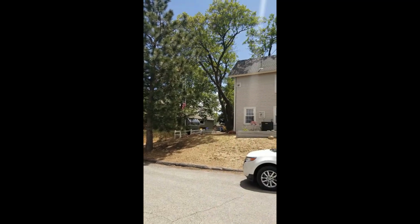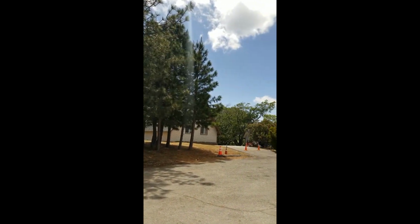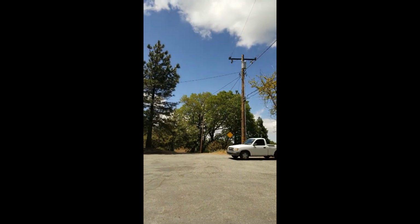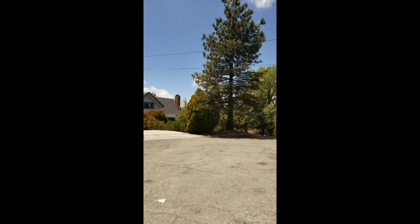So let me tell you a couple little secrets about living up in the mountains here in Lake Arrowhead. You want level entry, you want level parking, you want quiet, you want space, you want bedrooms and baths on the main, because that all makes life so much easier. As you can see, the house here at 1234 Klondike is located at the end of a cul-de-sac.